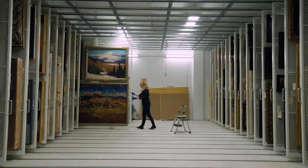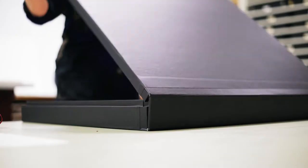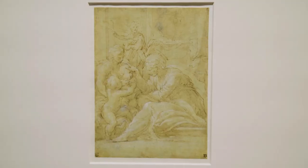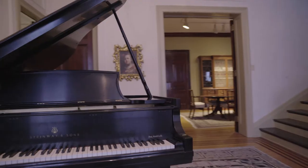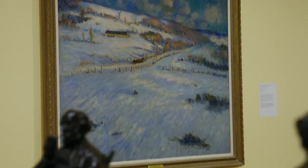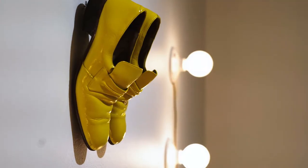Being that kind of meeting point is really key, and I'm not sure if there are many other institutions that have that kind of double mandate and that kind of reach beyond the campus. We have a big collection of contemporary and historic art with over 16,000 pieces.